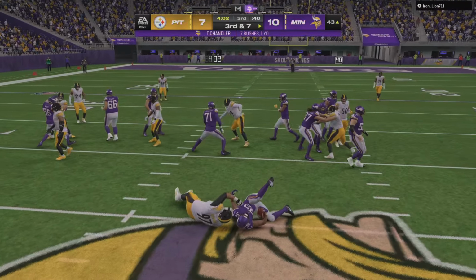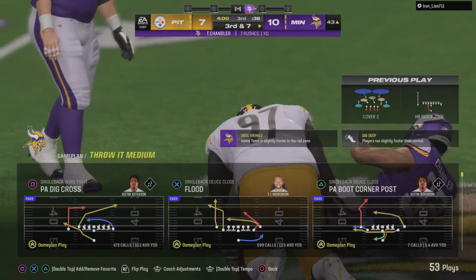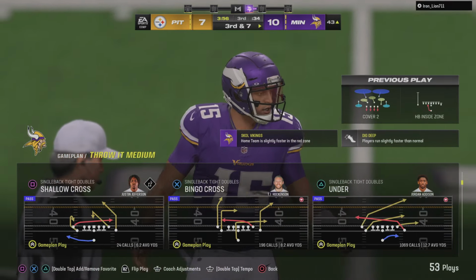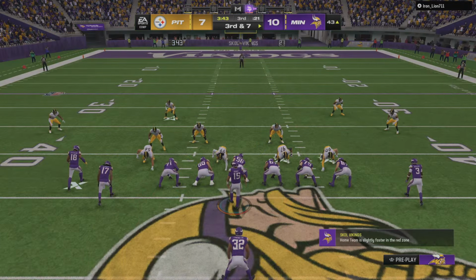Here's Chandler on second down. And that one blown up quickly, as he's going to be stopped before he could even get started. Chalk that up as a 4-yard loss. And now it's 3rd down. So 7 yards from the first down here as they come up to the line of scrimmage.